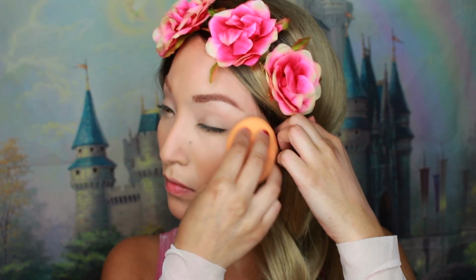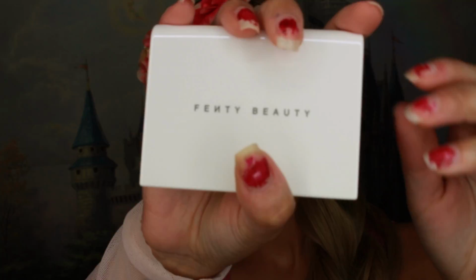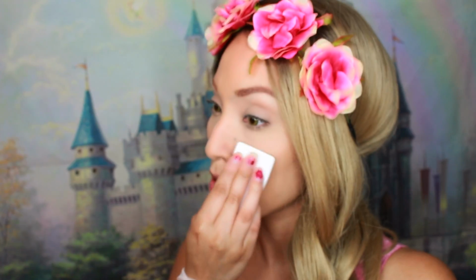I don't know how Rapunzel slept in a house with that lady, but anyways, now we are just taking this Fenty Beauty powder, and it's the Universal Translucent. I honestly love this powder. It makes you look flawless, but I do feel like it makes your face white. It's supposed to be translucent, but I honestly feel like it makes my face white. What do you guys think? If you have it, let me know.